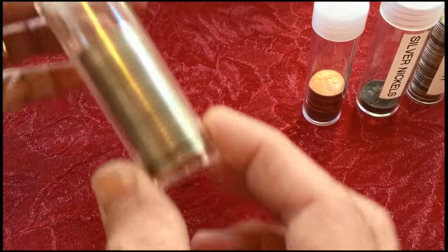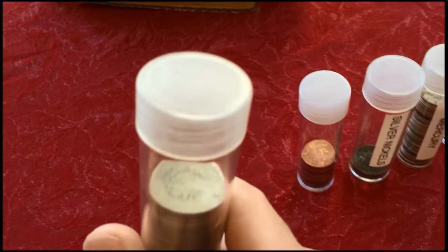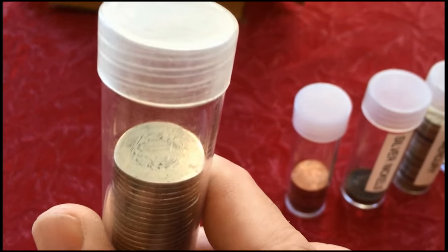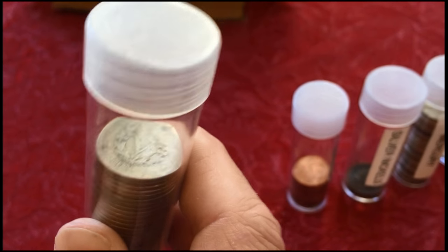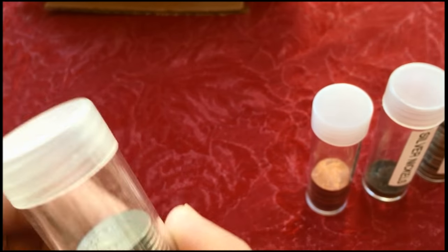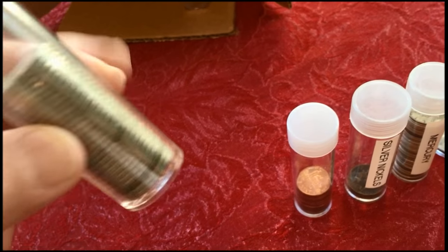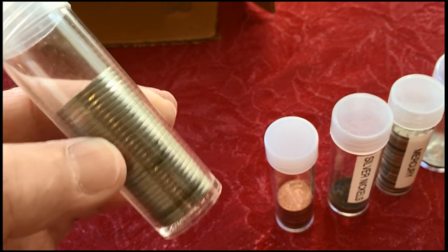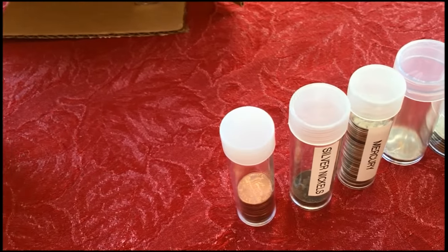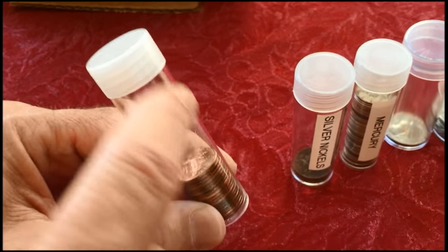I've got a partial roll of V-nickels. Now these V-nickels, and I don't even have to open it, you can see it, they're pretty smooth. I mean, they're still V-nickels, they're still, you know, cool and nice to have, but none of them is in a really collectible condition compared to what we have already. So we've just put them in here. I haven't got around to labeling yet. These are 2009 Lincoln pennies, so they're in a penny tube.